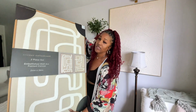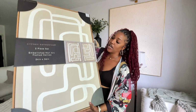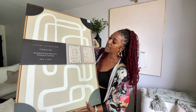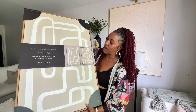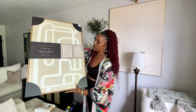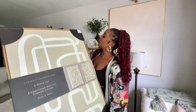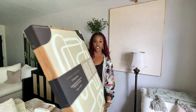Woo! Y'all, these are heavy. Okay, so this is from the Artisan collection. You guys, it actually comes with a set of 2 pictures. It's like an embroidered wall art framed canvas. Now, I love that. It's 24 inches by 36 inches. So as you can see, it is a very nice size, you guys. And it was $49, so $50 for 2 pictures like this.